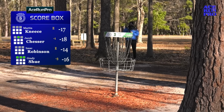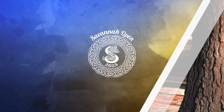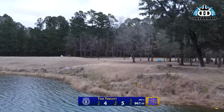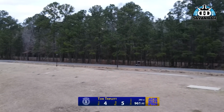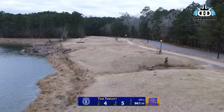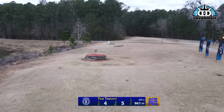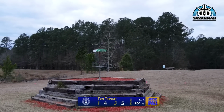So we've got Grady Shue starting off with a turkey here from the hardest tee pad layout that we have at Tom Triplett. Moving on to hole 4, this is one of the more daunting holes in this layout. You've got a little over 300-foot water carry off the tee through a gap. Then you're playing up along this spine all the way with out-of-bounds water on the left, out-of-bounds path on the right, and then you've got a precariously perched basket up on these railroad ties here. So you're putting up to an elevated basket. Once you finally make it all the way down there, this is a par 5 coming in at 961 feet.